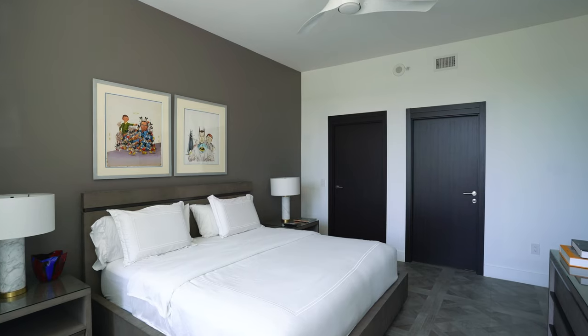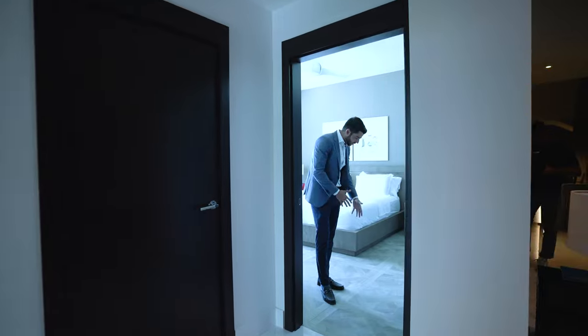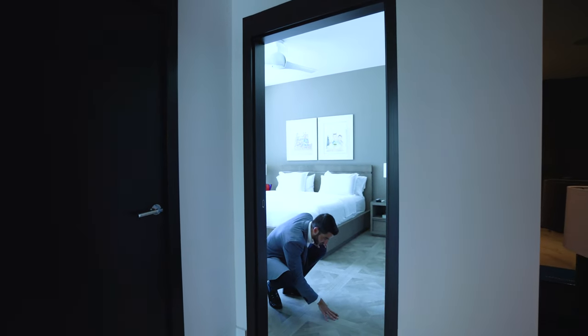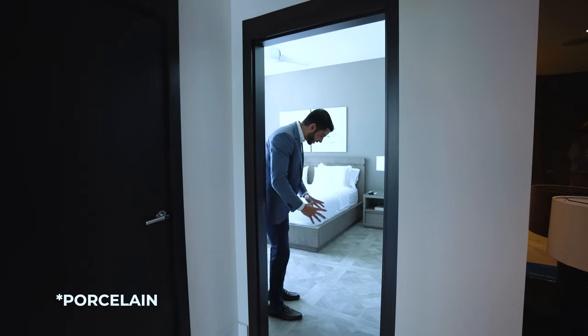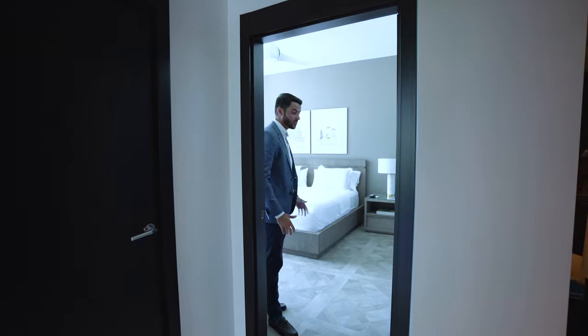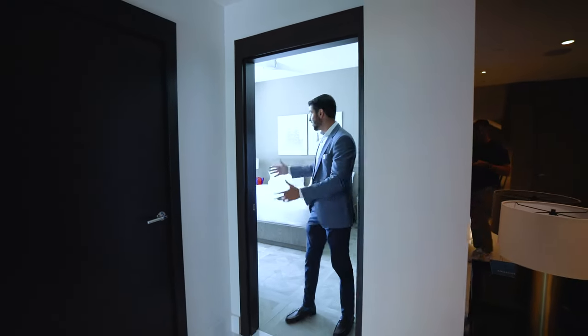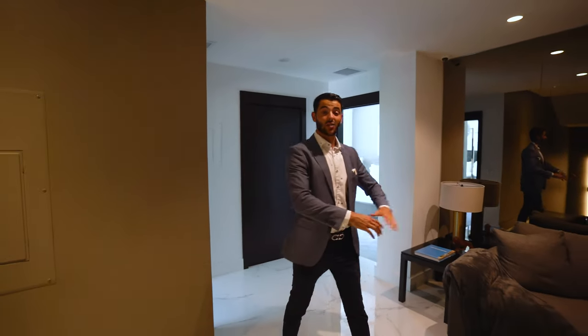And my favorite thing about the bedrooms is the floor that this bedroom has. I think it feels like a wood or like a porcelain, but it doesn't matter what material it is. What matters to me is the aesthetic, what it looks like. It's so nice, so cool, trendy. And these rooms are just so spacious for your guests, for your kids, whatever it may be. If it's your kids, this is your kids' zone.